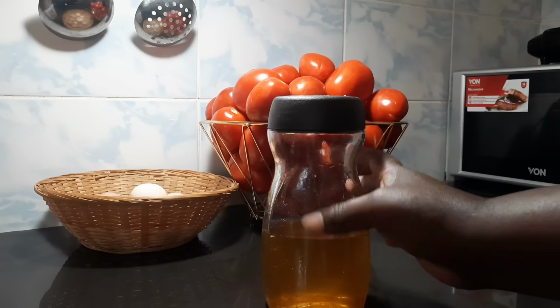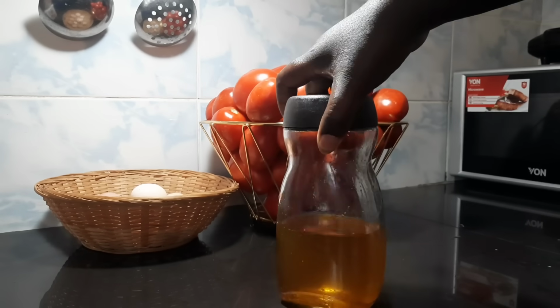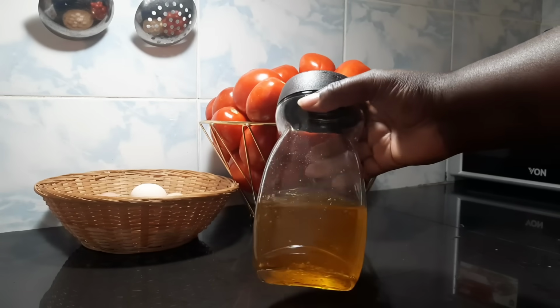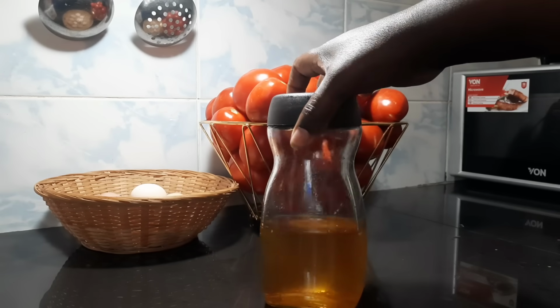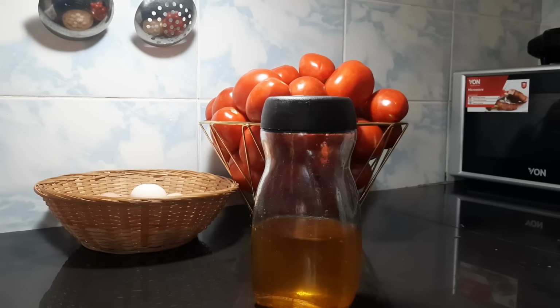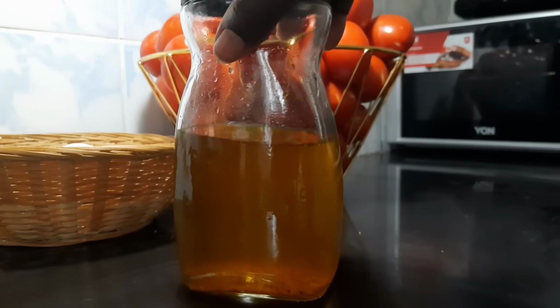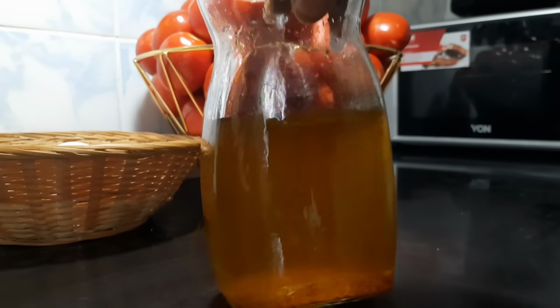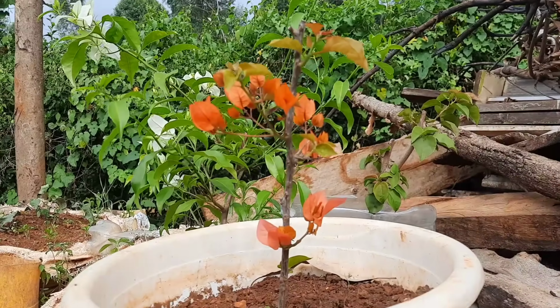It's quite a slow process, I have to remind you, so you really have to be patient if you want to collect all the ghee. I'm not so patient, so I don't know if I'll be collecting all of it, but I'm still here collecting. So I ended up with this, which is about 500 ml of ghee.